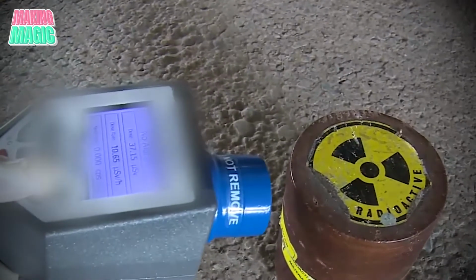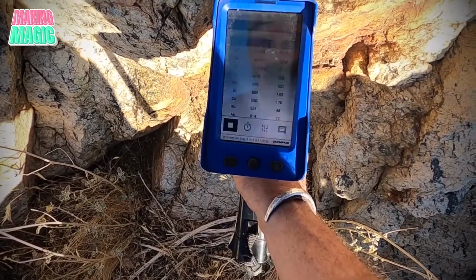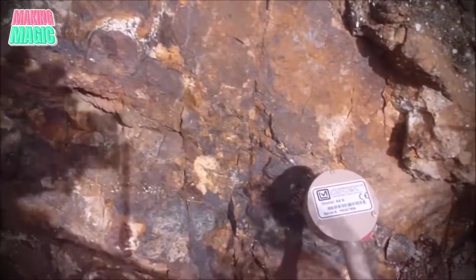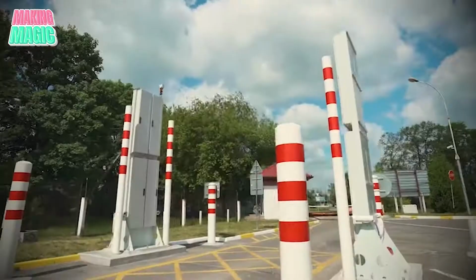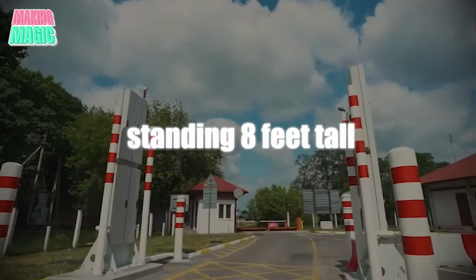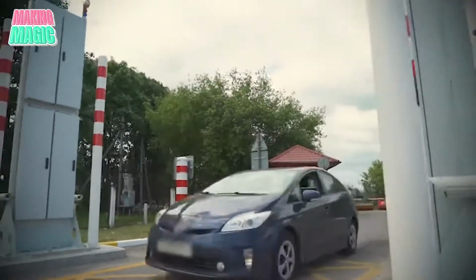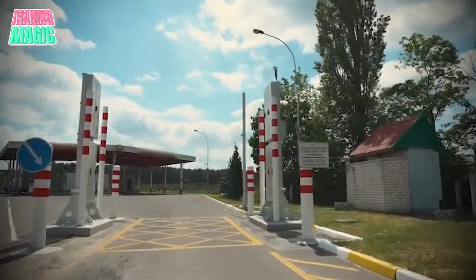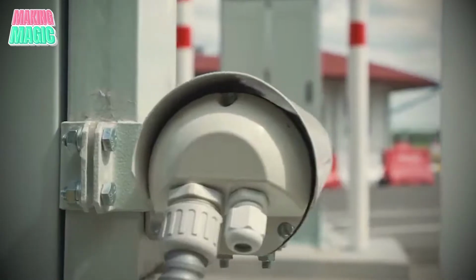Of course, working with such a powerful element requires incredible safety measures. To handle this radioactive material safely, workers use sophisticated detection equipment. Handheld radiation detectors, about the size of a TV remote, constantly monitor radiation levels. Fixed radiation portals, standing 8 feet tall, scan every vehicle and container entering or leaving the facility. These detectors are so sensitive that they can pick up radiation from a single uranium particle the size of a grain of salt.